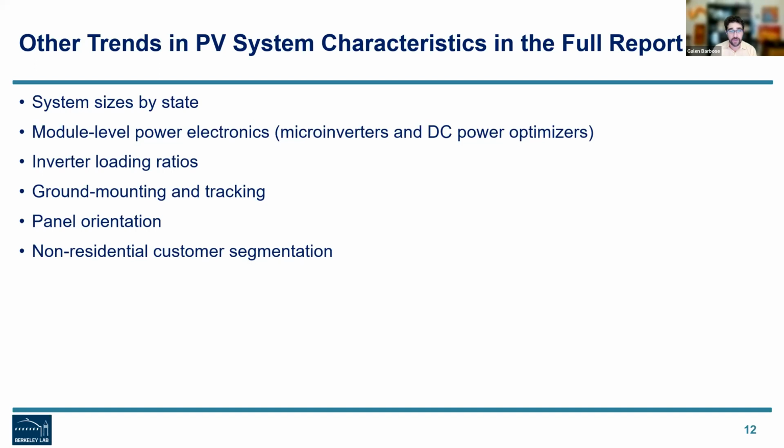And we look at how those ratios have changed over time and how they also differ depending upon the type of inverter being used. We look at trends related to ground mounting and tracking, and that's certainly most relevant and prevalent within the large non-residential segment. We look at trends in panel orientation, so whether we see customers and installers increasingly installing systems with more west-facing panels rather than south-facing panels. We don't, in fact, see much of that trend, but within the report, we show that more explicitly. And then last, the report also talks a little bit about trends in the customer segmentation on the non-residential side. So, how much of the market consists of for-profit commercial businesses versus nonprofits and schools and government facilities and other types of non-residential building types. So we have some additional details there.